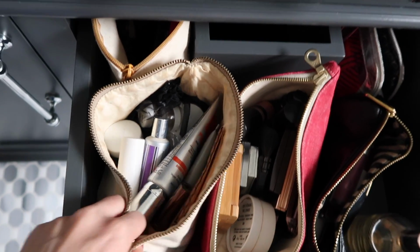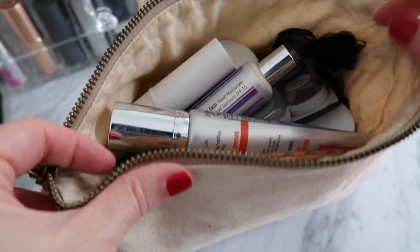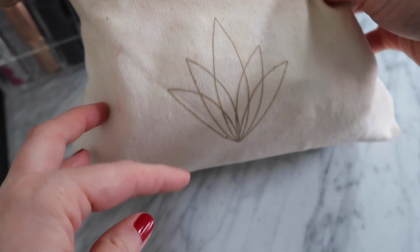But let me pull all of these out, or maybe I'll just do them one at a time. So this is my favorite one. This is all complexion products. So you can see this bag is large, and there's quite a bit in here.